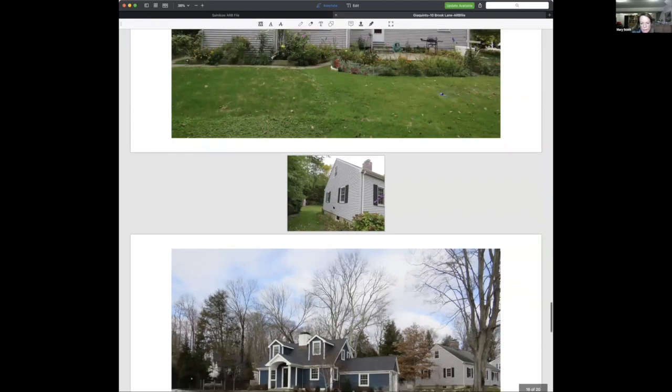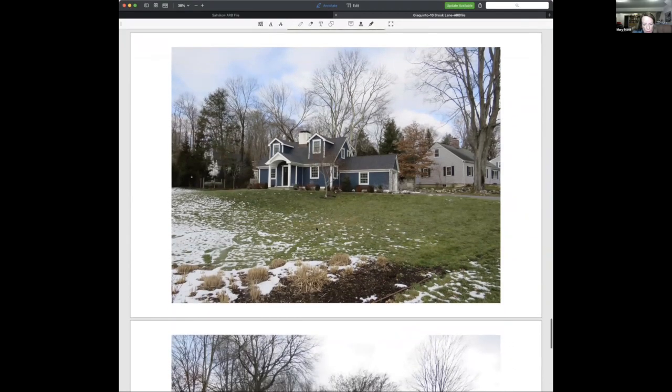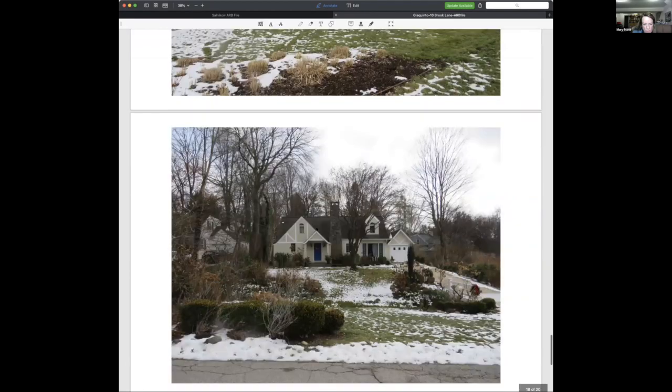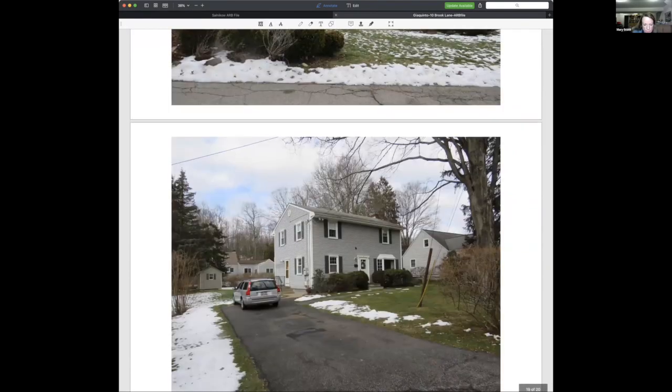And the neighbors, so this is 10. This is 12 Brook, which has had extensive renovations. This is directly across the street. And this is next door on the right side.